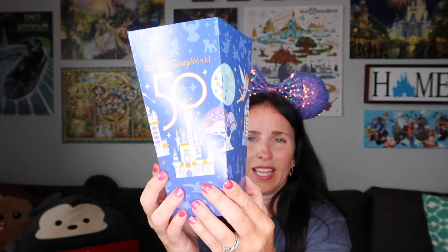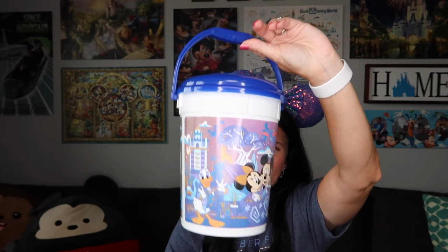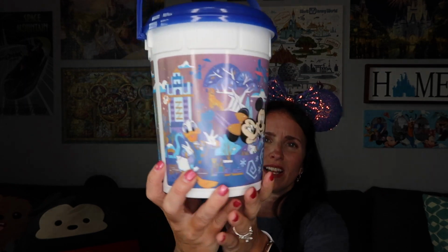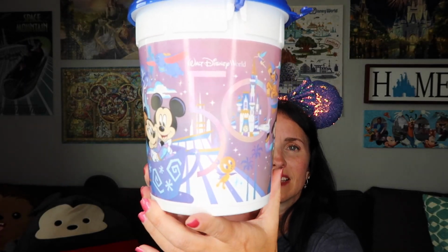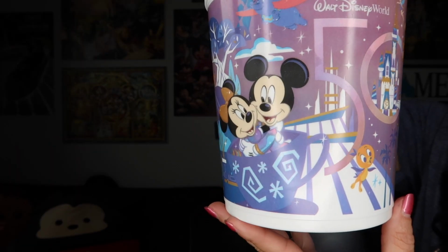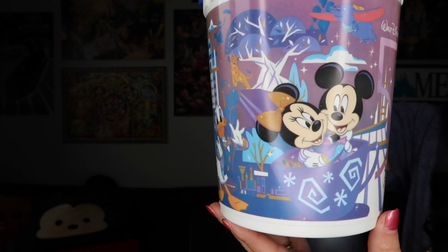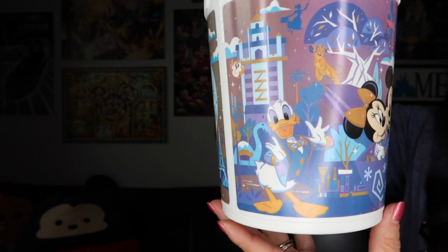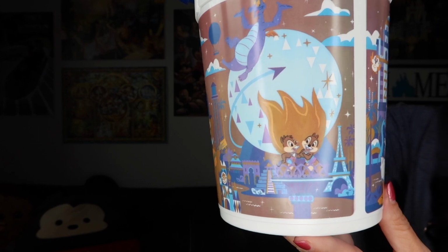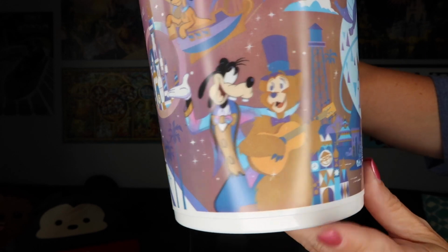It's just so pretty. But it was so funny because he also picked up the refillable popcorn bucket that actually has the same but more on it. So let's see, I'll kind of twist it around. This is kind of like the beginning. It has the 50th on it with the castle. Got Mickey and Minnie in a teacup with the Orange Bird. You've got Space Mountain. You've got the Tree of Life, Donald, Tower of Terror, Spaceship Earth, Chip and Dale, Eiffel Tower, Mexico Pavilion. Oh, It's a Small World.